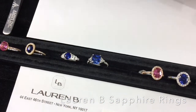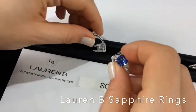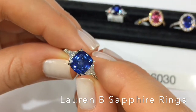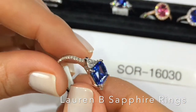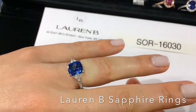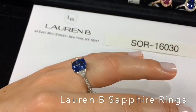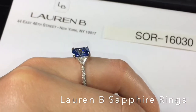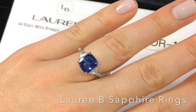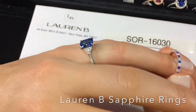Then we have a cushion cut, a larger stone. This ring's over somewhere around 9,000. Trillion cut side stones in our similar 3-stone setting that will allow a wedding band to sit flush against it, but this one has micro pave on the band. Nice added touch. And this is around in the 9,000 range. I'll show you a different band style.